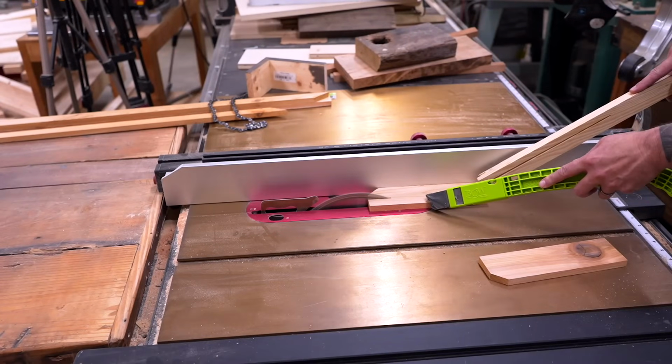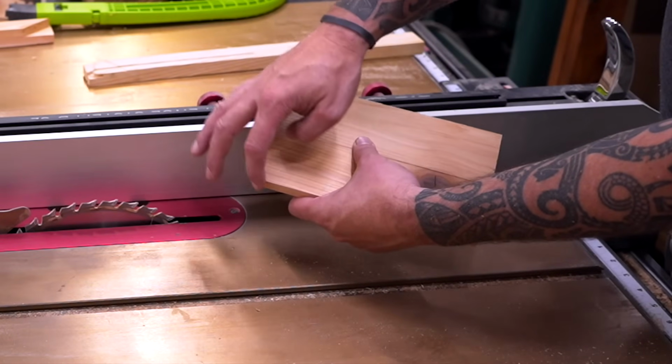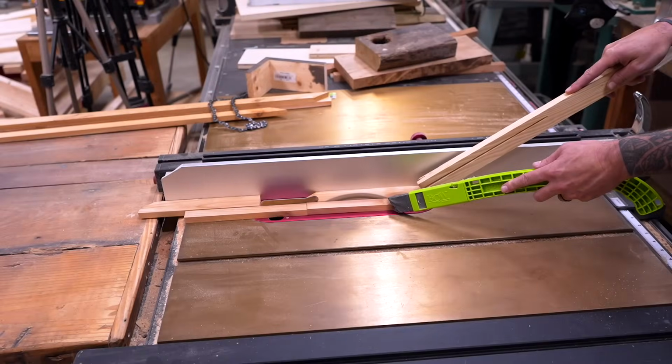I'm going to set my saw for 1.5 inches and make my cuts. And we're going to be using the angles on these dog ears, so make sure that those are against the fence.